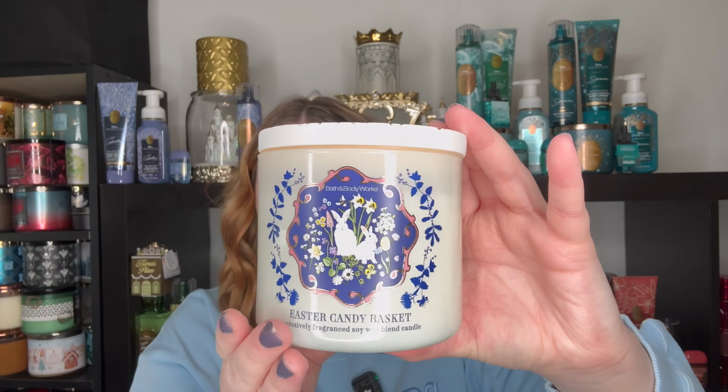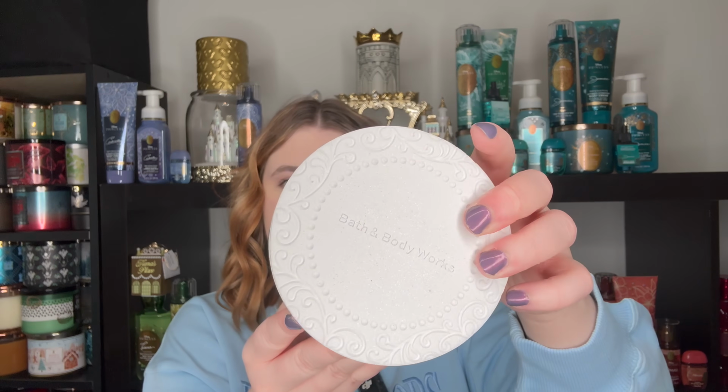This is what the packaging looks like. Very, very pretty. I love the design on the Easter candles. I'm not someone who really decorates for Easter, but I was like, for $8, let's grab it. And when this candle first released and my husband smelled it, he really, really liked it. So I was happy we were able to get it at the sale. And then this lid is absolutely gorgeous. All of these candles I got today, I am going to be reviewing them. So stay tuned for some reviews.